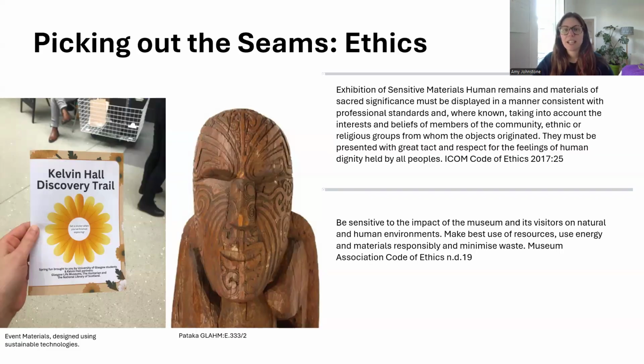In order to scaffold reflection on seams and to avoid confusion or mixed messages, we concentrated support for student reflection on key decision points in project development. To illustrate this, we'll share some example seams and discuss how collaboration emphasized these.